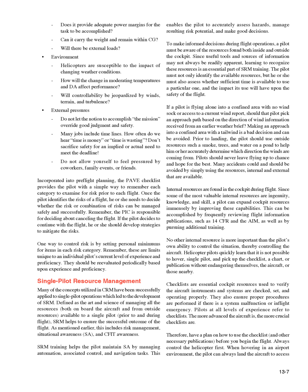If the pilot decides to continue with the flight, he or she should develop strategies to mitigate the risks. One way to control risk is by setting personal minimums for items in each risk category. Remember, these are limits unique to an individual pilot's current level of experience and proficiency. They should be re-evaluated periodically based upon experience and proficiency.